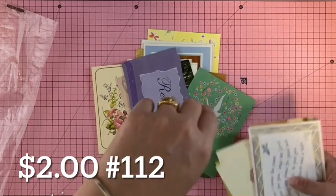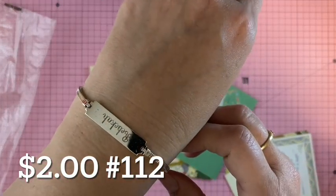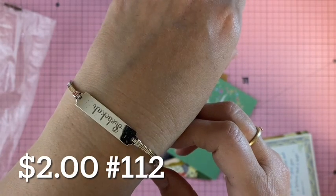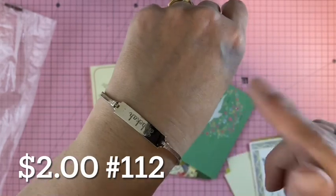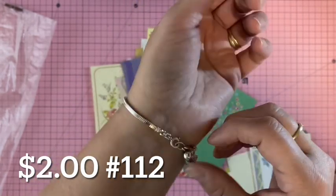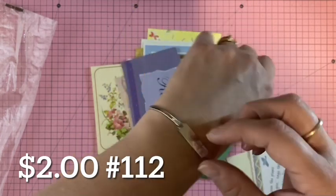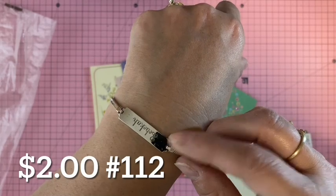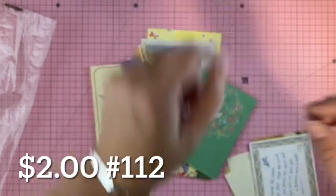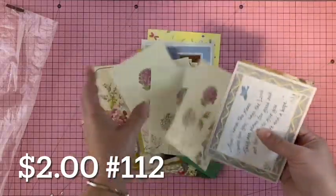It's just spelt wrong. Speaking of, I got this in the mail today from Lisa at Flippin' Crazy, I think. I will link her channel down below. She sent it to me in my order because it spells my name the way I spell it. Isn't that sweet? She just sent it along as a freebie. So I put it on. I love it.